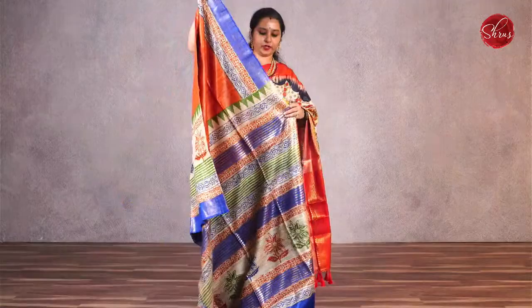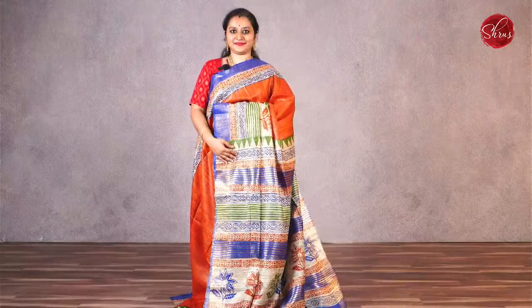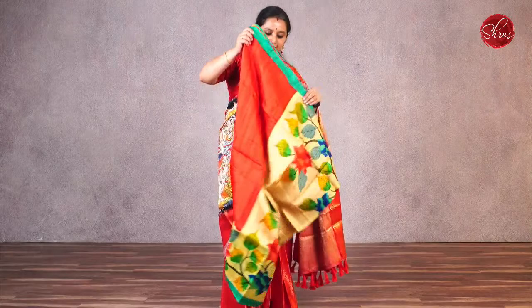Orange with blue combination. Very pretty block prints all over in the borders. A striped pallu, and this comes with a plain blue blouse. Price at 3980. Moving on, we have some nice printed silk. Price at 4590. Beautiful Murshidabad silk sarees.